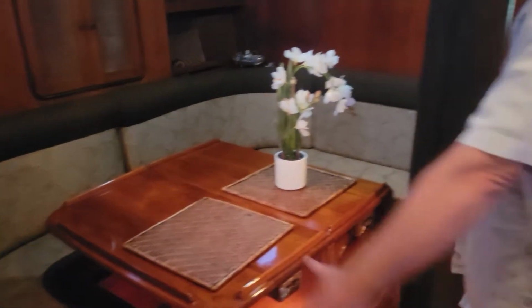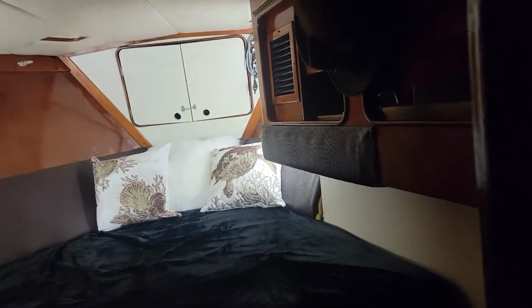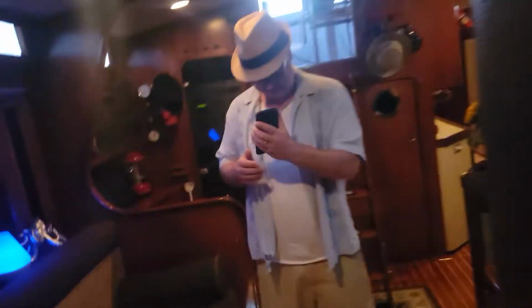Fabulous. Wow. So we have the galley here. There's an extension of this table leaf that pulls out so you can seat people all the way around it if you want, on the mast. Forward we have a V-berth cruise cabin. I don't have the lights on in there, but I can find a flashlight. I got a phone light. There you go. So this is the cruise cabin up front.